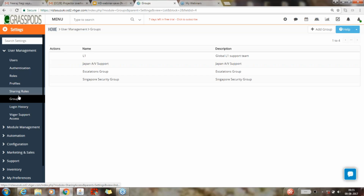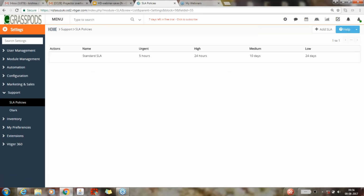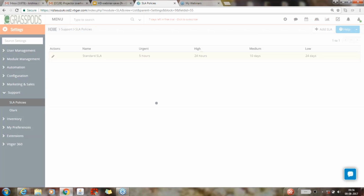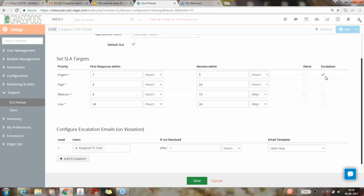All right, we talked about users and groups, and now we have to look at a few other things. For support, I wanted to show SLA policies. I've created a standard service level agreement policy. We're going to use only one SLA, and we're going to use calendar hours, which means that the business runs around the clock. I've configured some resolution targets. We talked about bringing customers and agents to the same page on how much time they have to resolve or respond to the case. For an urgent case, they have 1 hour to respond and 5 hours to resolve. And then I've configured an escalation rule.